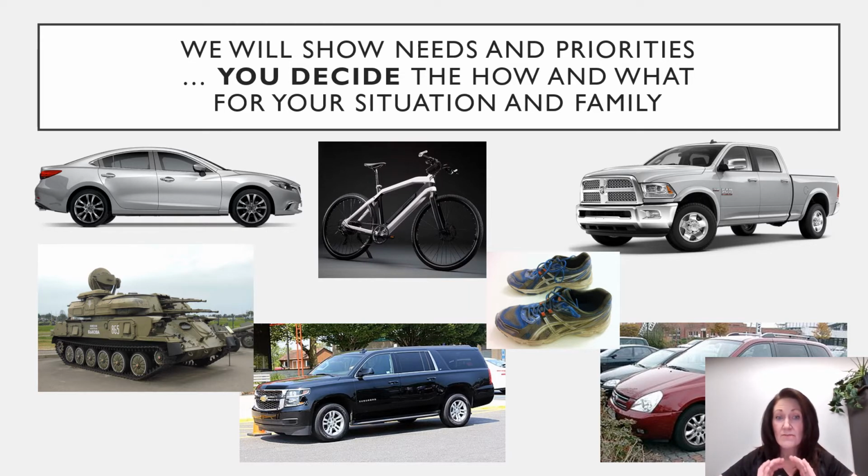You like to bike. Maybe you prefer off-roading and you want a truck for your family. Maybe you want a tank. Compare these two levels of preparedness, or fashions of preparedness. Maybe you just want light. You want everything in a light backpack. You plan on leaving your home on foot if there's a disaster. Or maybe you're hunkering down and you want a tank level of preparedness. So these next slides will help you decide which vehicle for preparedness your family best fits.